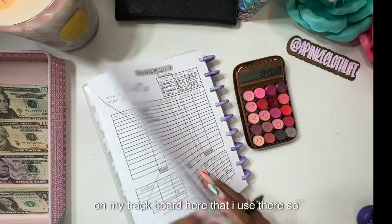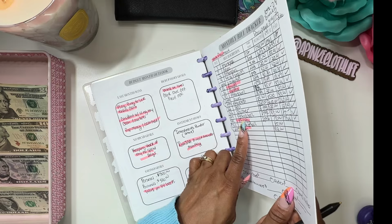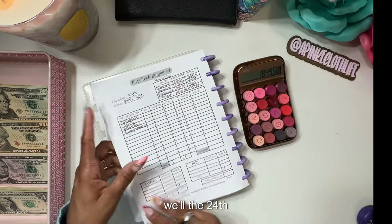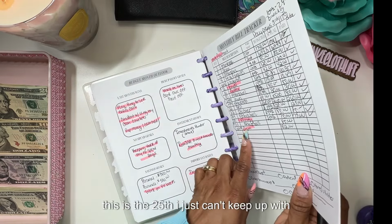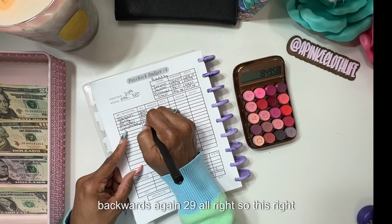So the due date for this, I didn't write the date down. I have it on my tracker here that I use. So after school was the 24th. So do the 24th. I'm just gonna, and I know this is the 25th. I just can't keep up with the after school 31st, and I did this backwards again, 29th.